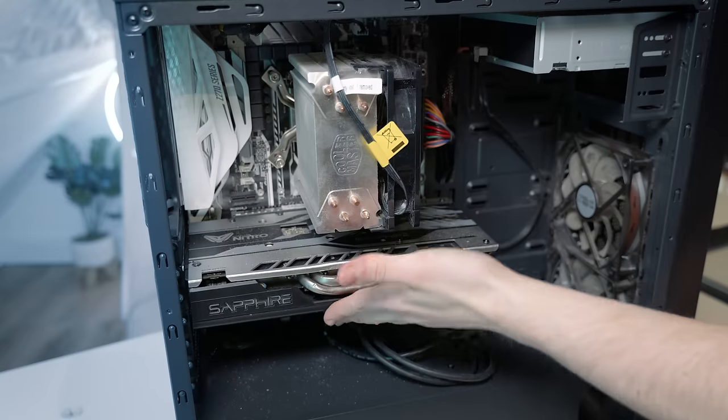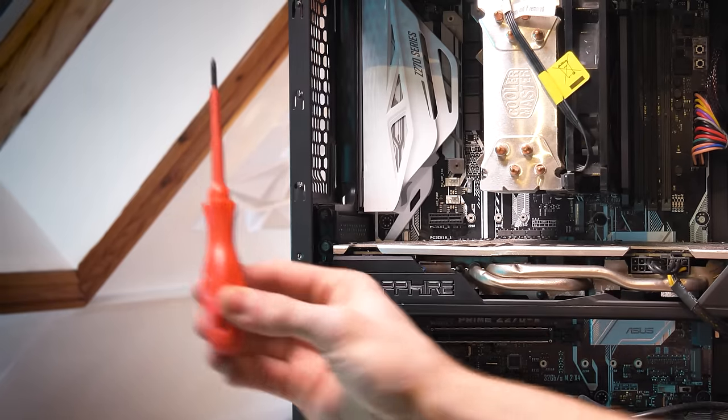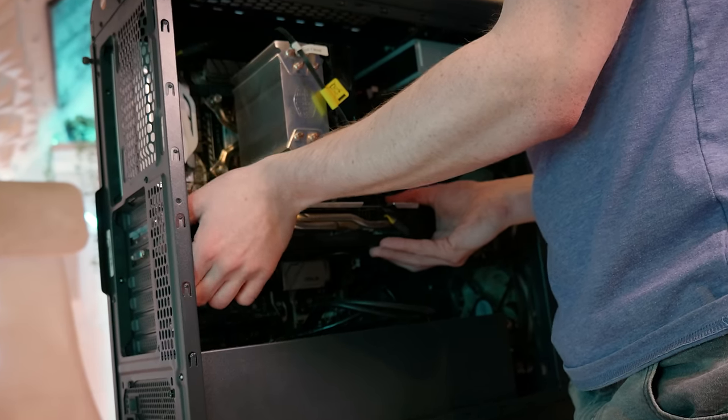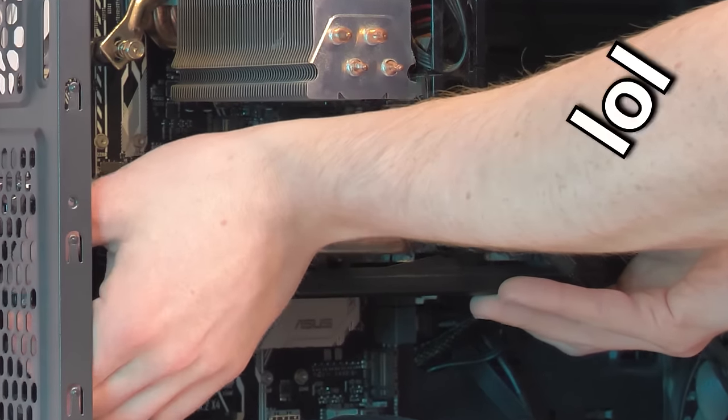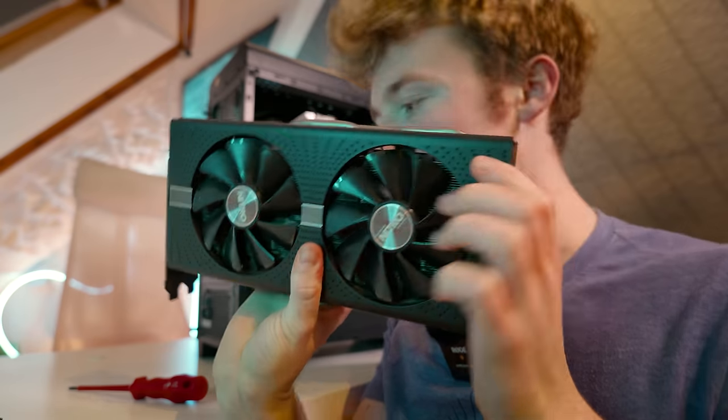First off, we need to get rid of the GPU. I'll be right back. I need to grab a screwdriver. And off I went. Screwdriver! Oh God, no, come back! I just found out I can do it with my hands and I didn't need a screwdriver. Oh God, for some reason, it will not come out. Oh thank God, the graphics card is removed.